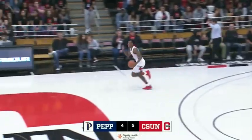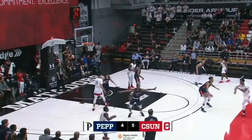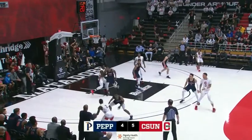Offensive rebound, again becoming a problem for CSUN. Right, I mean, back-to-back offensive rebounds. Matadors had a chance to secure a defensive board, could not do it. 5-4 CSUN by one with possession.